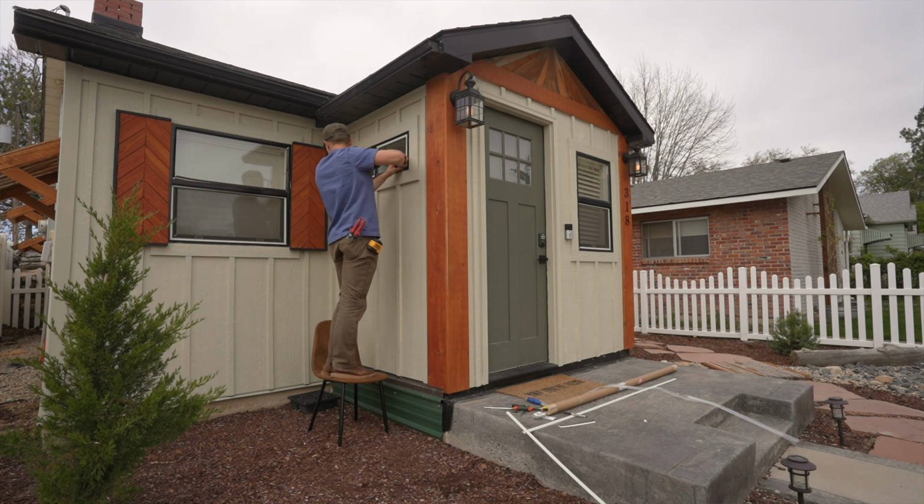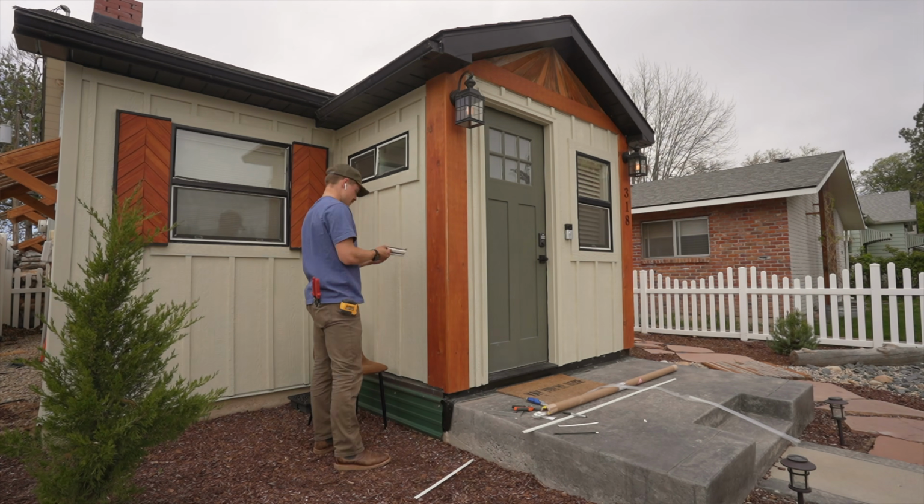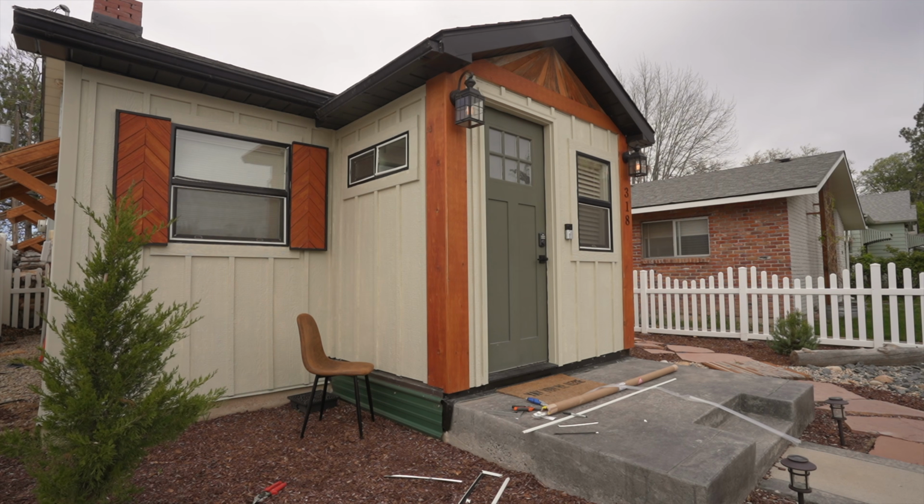It's also been nice being kind of right in this old downtown area where there's restaurants and all sorts of stuff right within walking distance, and it's also extremely close to my work.